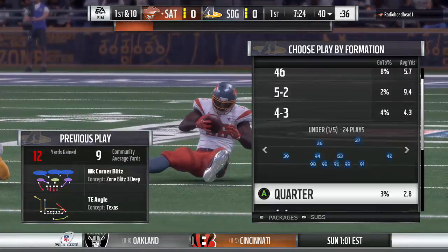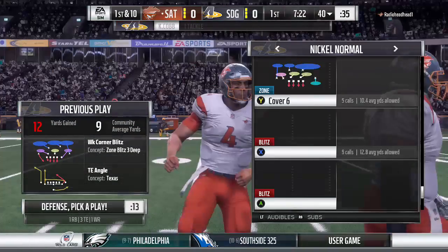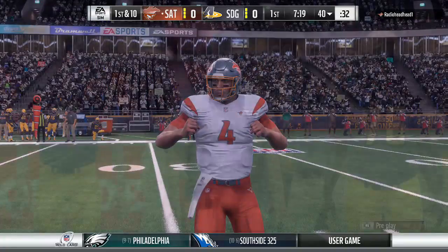And down he goes, but he takes it up to the 40. Give him 12 yards on that one. It earns him a fresh set of downs.